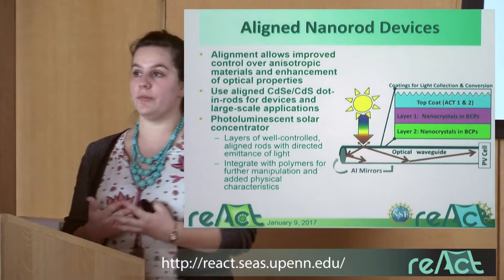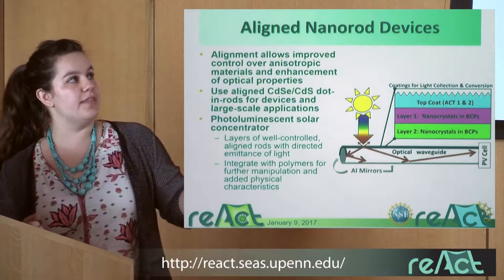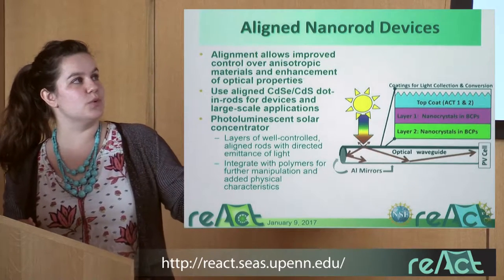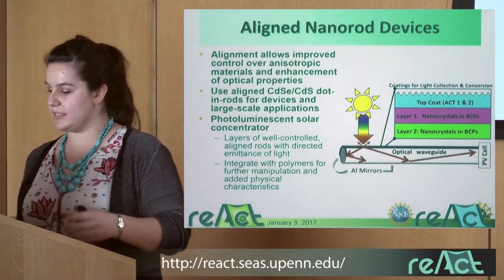Hopefully we're also working on integrating these with polymers for enhanced structural characteristics. And then eventually, as the goal of this overall React project, combine these with something like Ted's work and then also the coatings of Act 1 and 2 to get this multi-layered device.